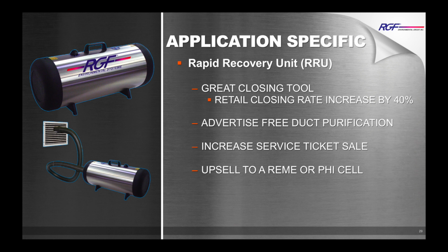It was originally designed for Hiltons and Marriott's. That top left product there did not have a hose on it. And once again, our contractors give us the best feedback. Many of you guys asked for a 6-foot shop vac hose to run duct cleanings and purification processes, and we provided that, and it has been a home run thanks to you guys.